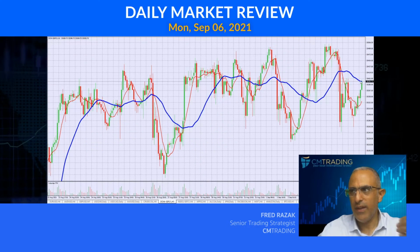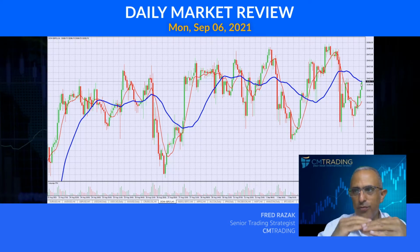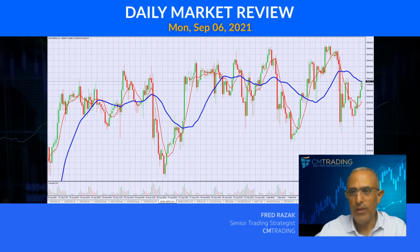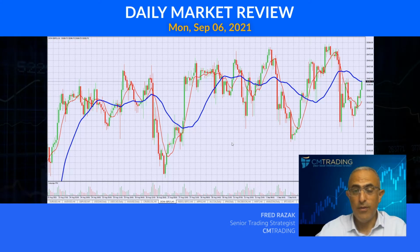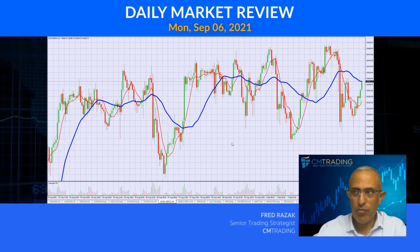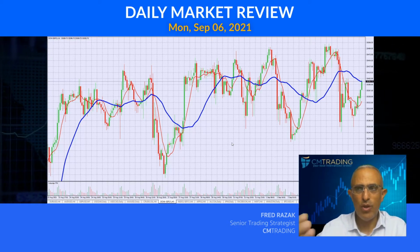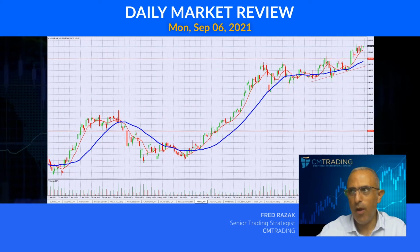Here, looking at the Dow Jones, also just trading sideways, not pushing higher. I wonder if this is going to play catch up tomorrow as we go into the first week of September, which is really the beginning of the fall, the end of summer, and really the transitional situation where volume starts picking up.